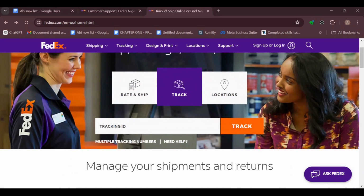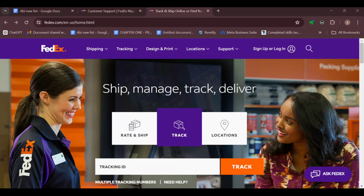All right, and then for you to change your delivery address, it means that you already shipped a package, right? And so once you're logging into your FedEx account, on the page you'll see three major icons, namely rate and ship, track, locations. Note that this might differ depending on your location. All right, so just ensure that you locate the tracking page.